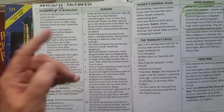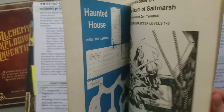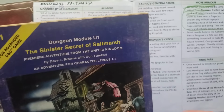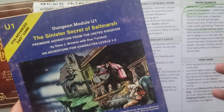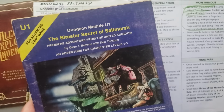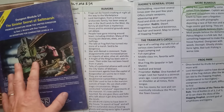People have gone missing. Now, another part of this adventure is that at a certain point, the characters go into part of the caves underneath the house, and they find a suit of magic armor, and like a body, but the armor's fine. And so I wanted to foreshadow what that was and why they would have found that there. And so I created an NPC and a storyline.